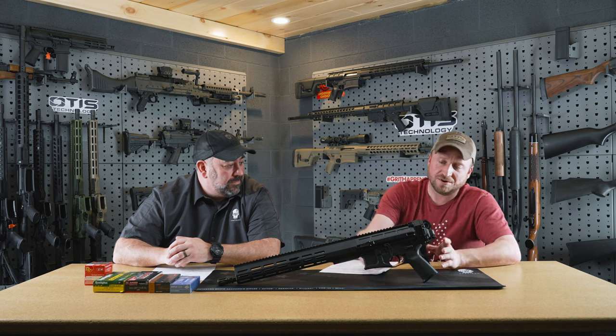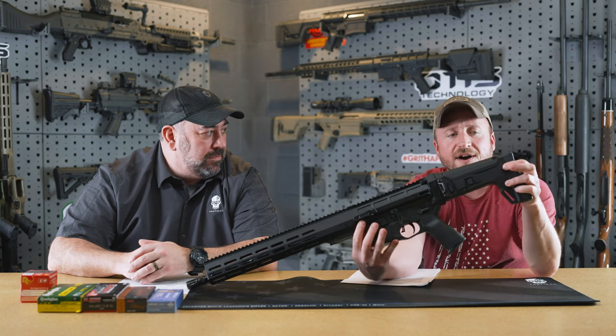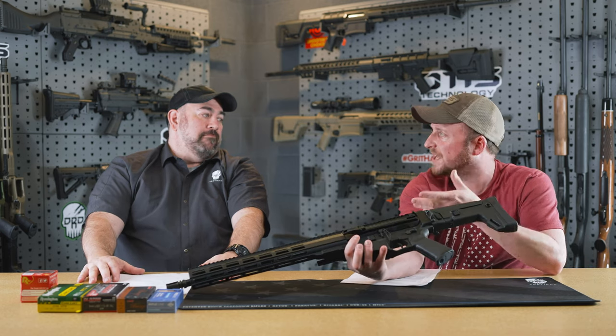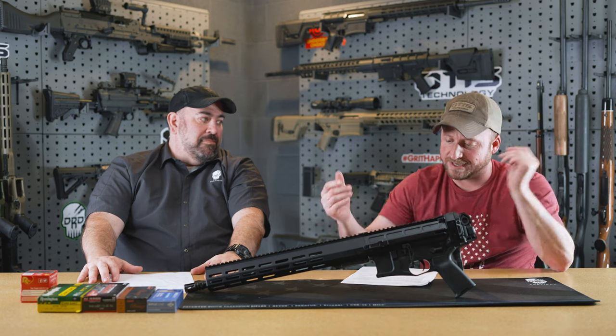QD mount. Quick detach. On a lot of firearms, you'll see little spots like this in the firearm. Those are there for a reason. That is a quick detach spot for a sling or other accessories. QD mount. Easy.